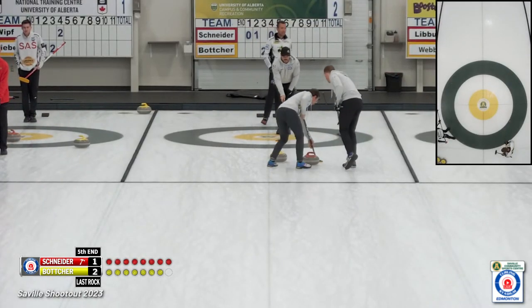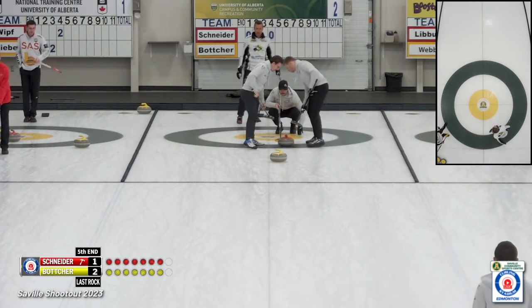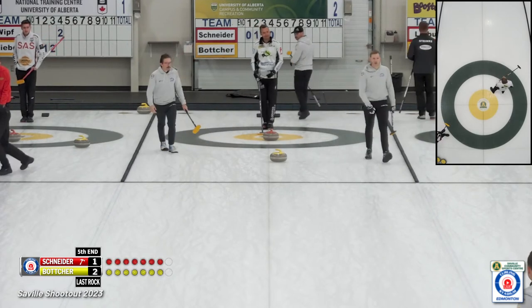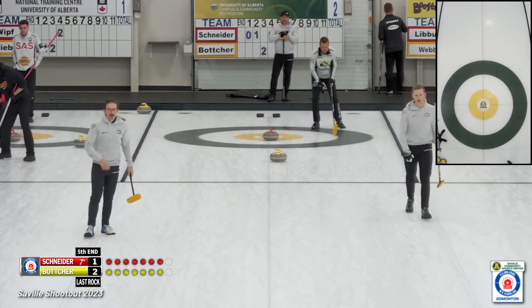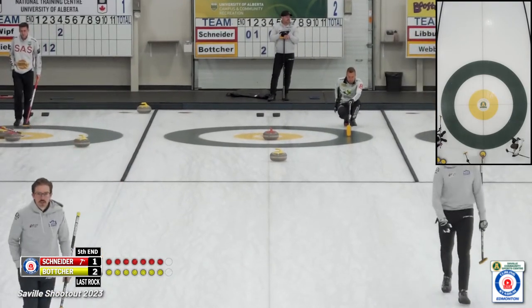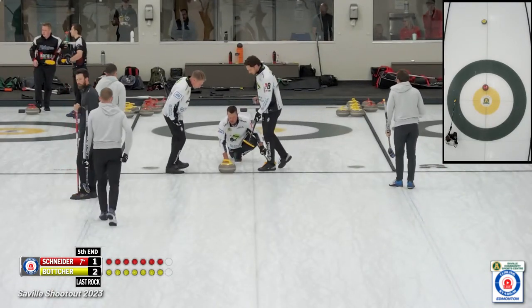Will be a draw around the center guard for Team Schneider. Lead rock thrower Alex Horvath. Leeds having quite a solid game so far. I would love to see how the first four rocks to the end shape out. Not a lot of misses from either lead. Ben Hebert responding.